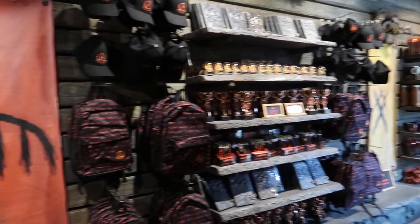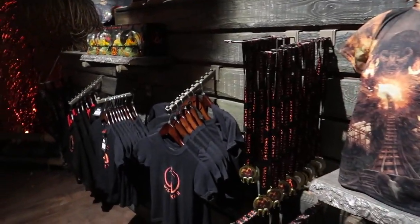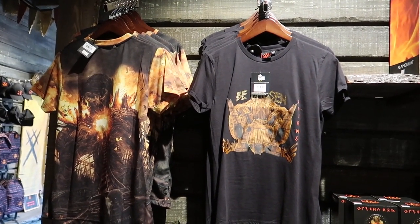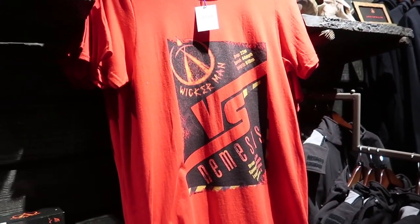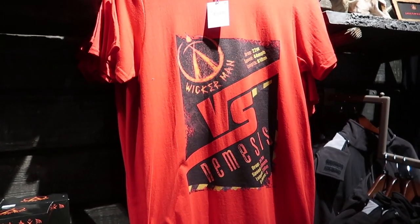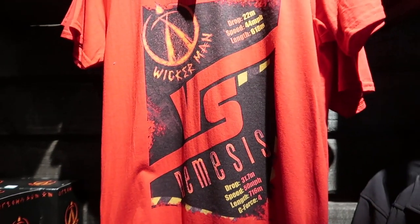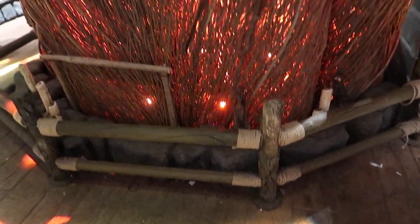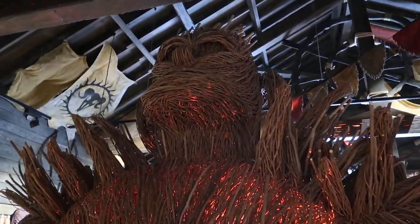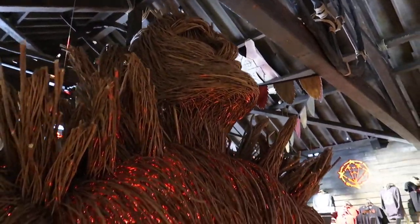Like any great attraction, you exit through the gift shop and they have a lot of really cool, unique merchandise. I'm definitely gonna need a Wicker Man shirt and they have nice options. There's a bunch of Versus shirts and we've ridden now both Wicker Man and Nemesis and they're both great. So it shows here the drop, the speed, and the length of the ride. Besides encountering Wicker Man on the ride, there is a large effigy of him here in the gift shop, watching over his sacrifices. Hopefully we fed him well.